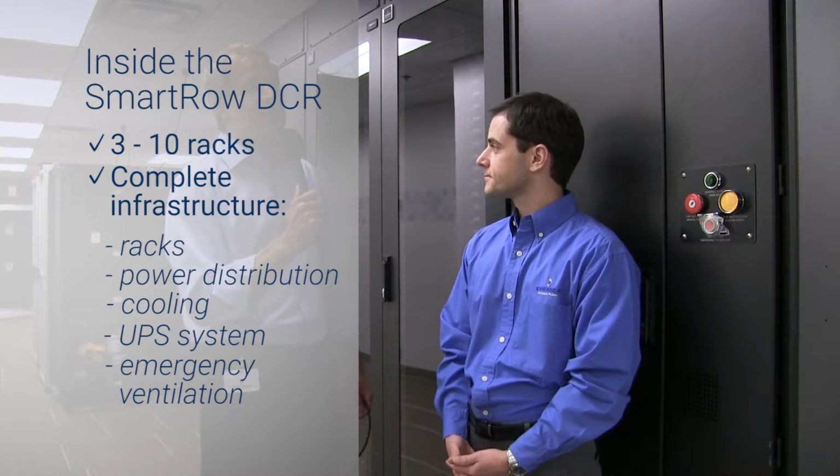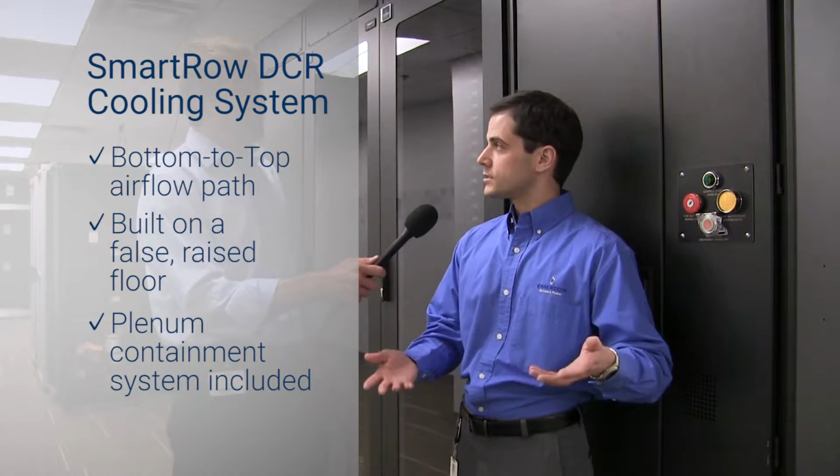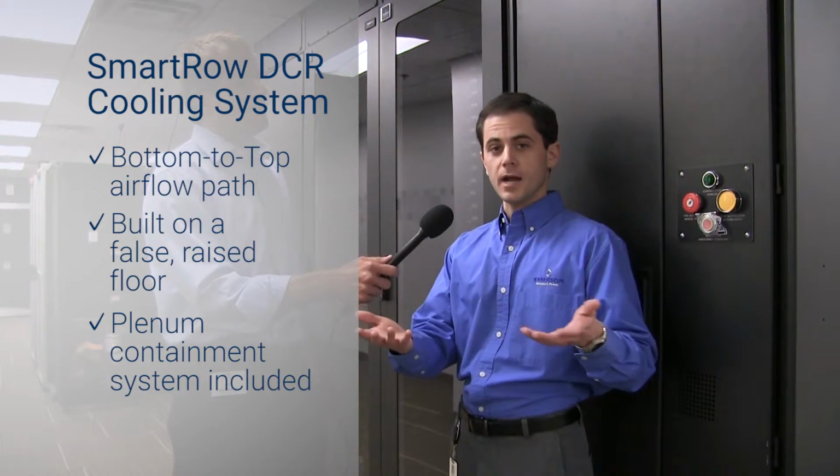Great. So tell me a little bit more about how the cooling system works in this, and where is it located and where is that all driven from? Sure. So the cooling system in the SmartRow DCR is really a bottom to top airflow path. The entire DCR is essentially built on a false raised floor. It's built on a plenum that we fill with cold air. And just like a raised floor, it lets the cold air into each rack as needed, goes through the IT equipment, is captured in a top plenum overhead, and is pulled through an air conditioning system to remove the heat.